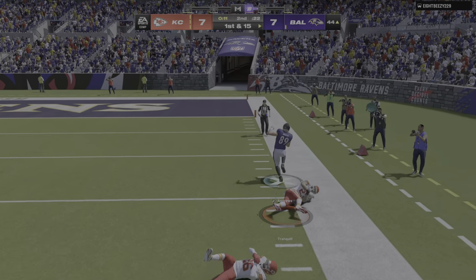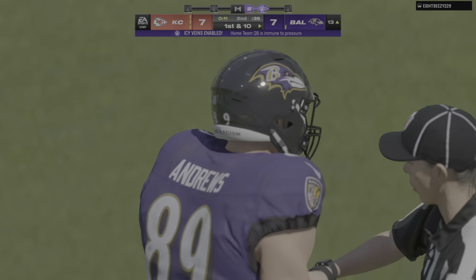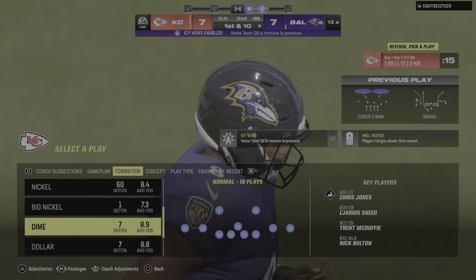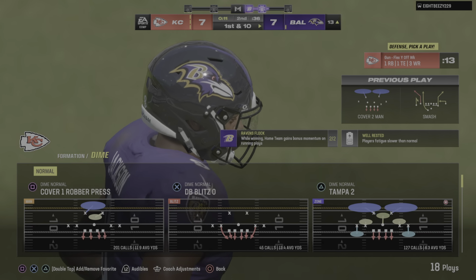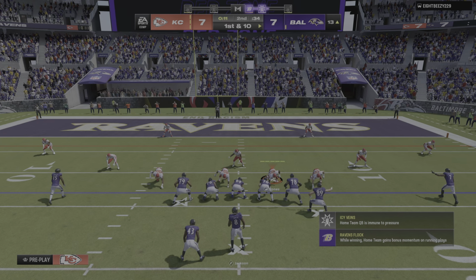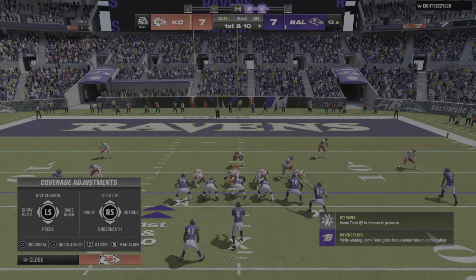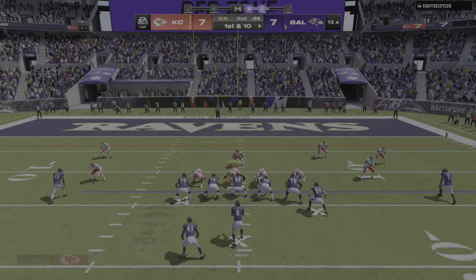To throw is Jackson. Throw right side is complete to Andrews, his tight end. And he'll go out of bounds inside the 15-yard line. Give him 30 yards there. So how about this for field position after the big play? Inside the 15 now as they come up on 1st and 10.